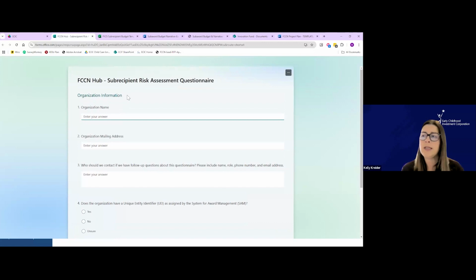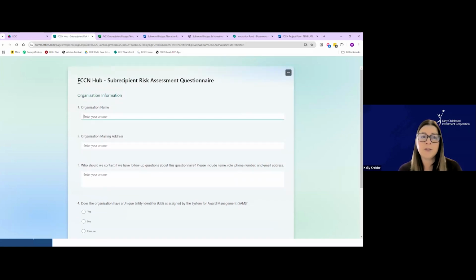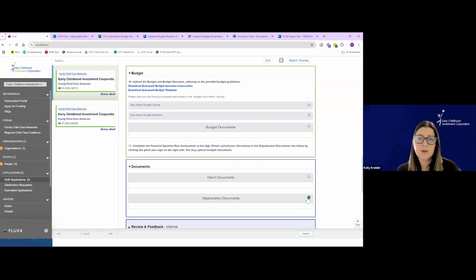But this questionnaire really helps us understand different aspects of your operations and finances. It also gives us the opportunity to know, do you have a procurement policy? Have you had a recent audit? Because both of those items will also be required to be uploaded into the organizational documents section of Flux. Your procurement policy does need to align with uniform guidance to ensure we're following the requirements for federal spending. And that you'll also upload your most recent audited financial documents and single audit if applicable.